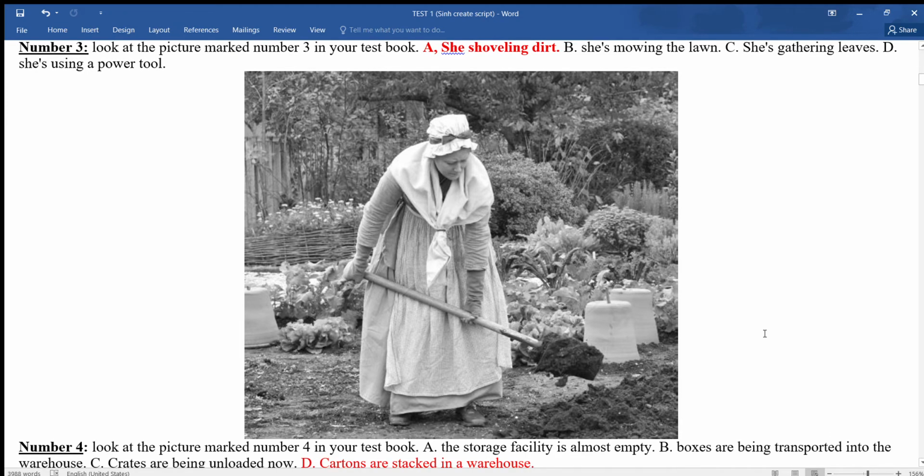Number 3. Look at the picture marked number 3 in your test book. A. She's shoveling dirt. B. She's mowing the lawn. C. She's gathering leaves. D. She's using a power tool.